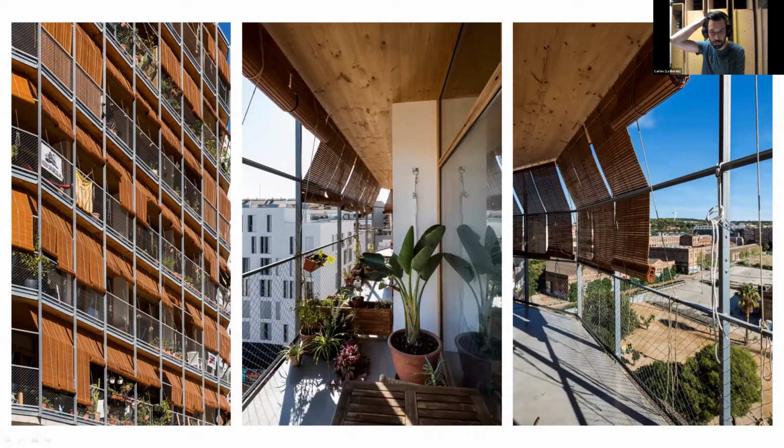And this is an example of what I was telling you, of the mismatch of what people really want and what the client, in this case, I think it was the municipality, was asking the designers to do. Because maybe it was cheaper and they didn't want to spend much more money on that. But obviously, it's not what people were asking for.